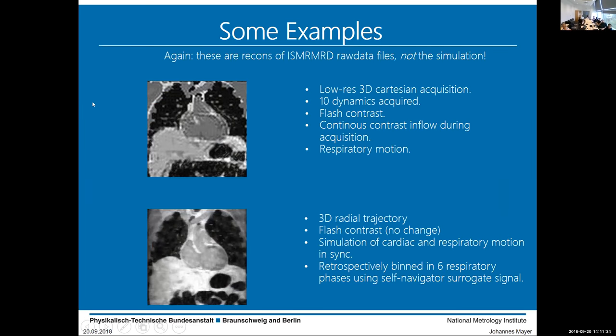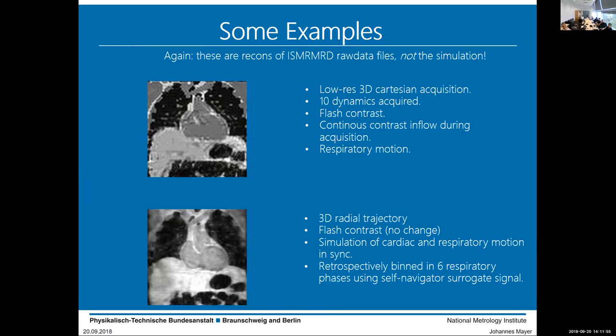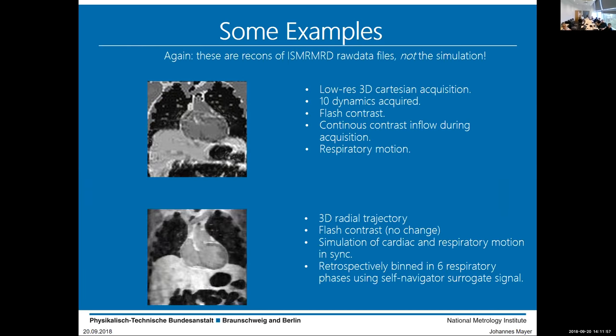For example, in the upper part, this is very low res now, you can see it's a 3D Cartesian acquisition for the 10 dynamics acquired in FLASH contrast. That means 10 times the full k-space is sampled. And there you have a continuous inflow of contrast into your left and right myocardium during respiratory motion at a frequency of 3 hertz, so you can't see anything.